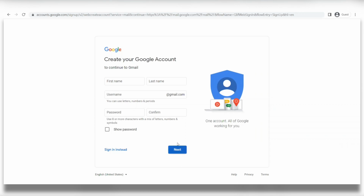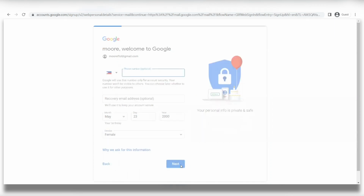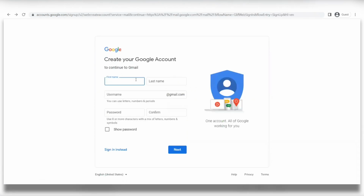So that's your first name, your last name, your username, then you're going to create a password. And then after that, you're going to click on over here. And now we have two that are optional, but you can just put them for your account to be secure. You can just choose to put your phone number or your recovery email address. And then you're going to enter in your date of birth, of course your gender, and then after that you're going to click on next.